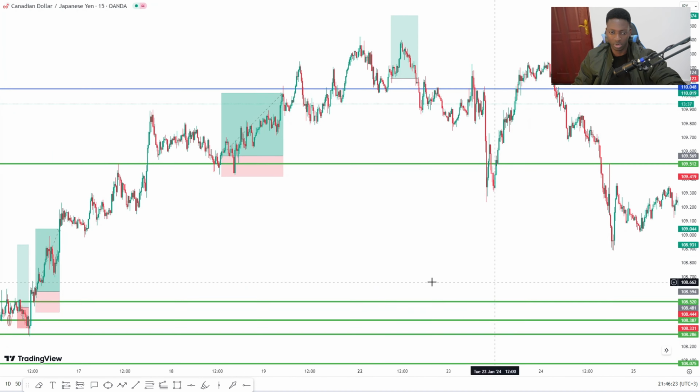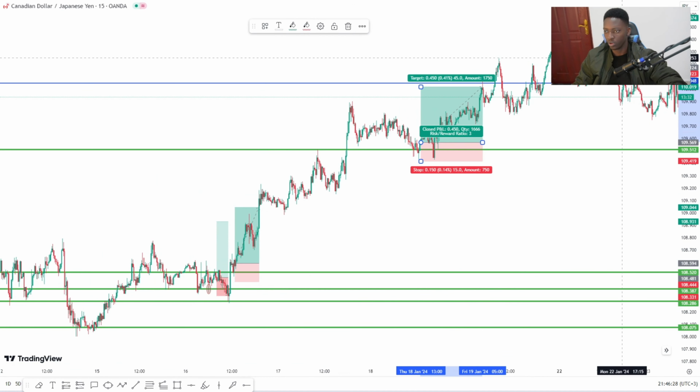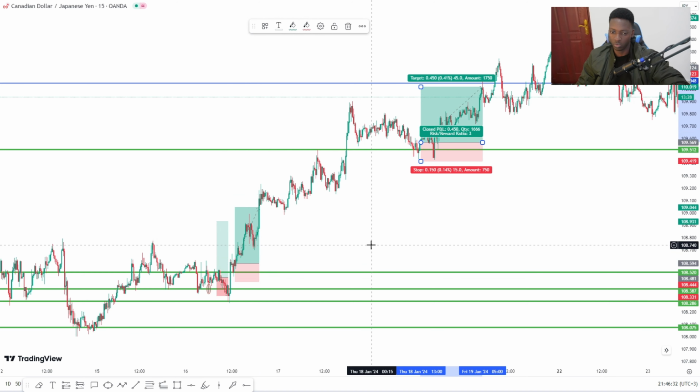In January, we already had some nice 3-hour setups. We had this one, we had this one, we had a break even, and we had one stop loss. So the overall performance on CAD JPY in January was very, very nice.